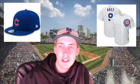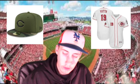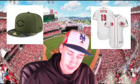Cincinnati Reds, I didn't really like their hat, and I found this camo one that I think I've seen them wear a couple times. I kind of like camo. My old Mets hat was a camo one, but it's just too small on me. And for this jersey here, it's an All-Star Game from 2015, I believe, of Joey Votto. And it's really expensive, actually. It's $300.